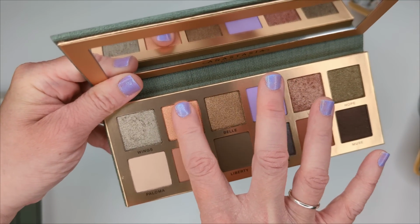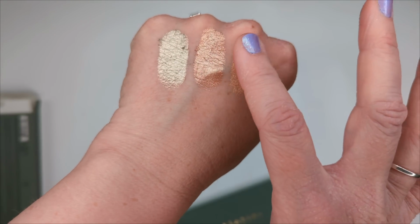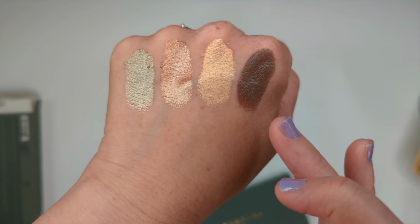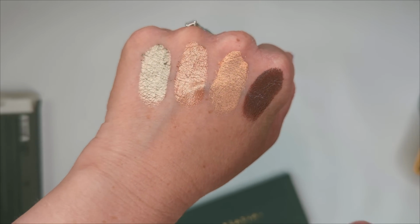Let's try just another shade or two here. I mean, they are incredibly pigmented, but yeah, there's definitely some crumbly fallout going on. Ooh, I wasn't expecting that one either. That one is more like a duochrome. It didn't look like it in the pan, but those are super, super pretty.